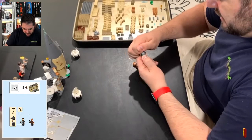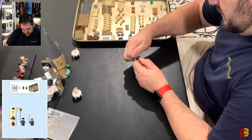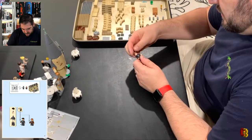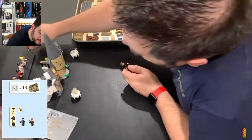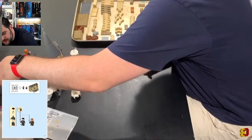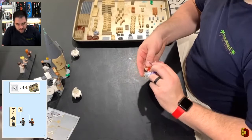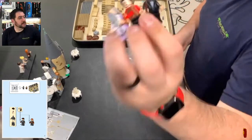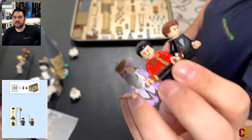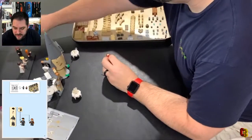I am having a hard time getting Robert Pattinson's head on straight. There we go. So something that I just noticed was all of the wands for the people so far. If you look closely, they're actually all different colors. So there is variety to the wands, which is kind of fun.